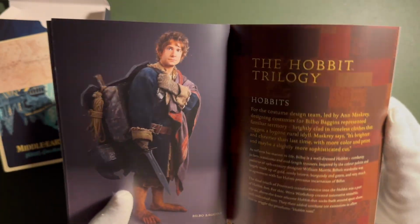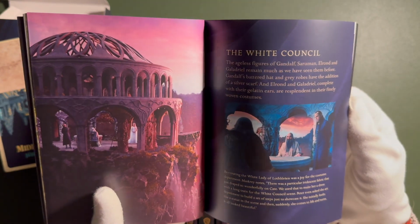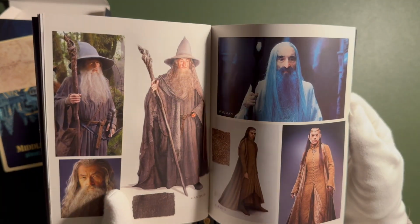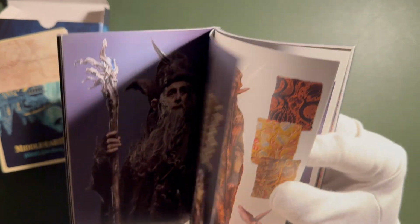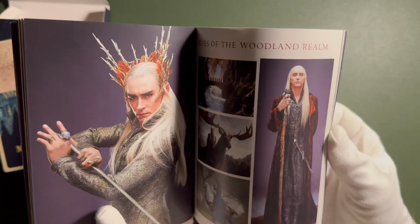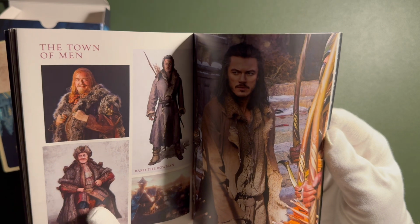Right, so we're getting an image gallery for the Hobbit trilogy, about the Hobbits, their costumes, the sketches for Bilbo, the one with the White Council, the gowns for Galadriel, the gowns for Elrond and Saruman. We get information about Radagast the Brown, Elves and the Woodland Realm, Legolas, Tauriel, Dwarves, the Town of Men.